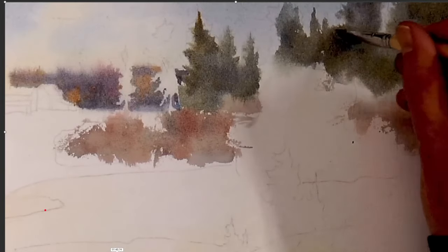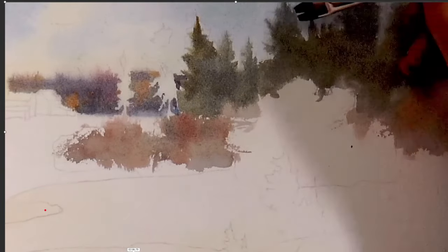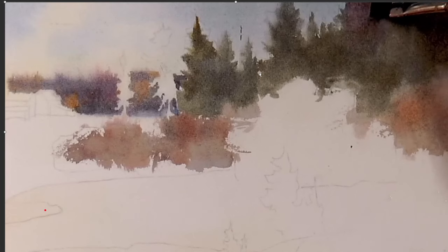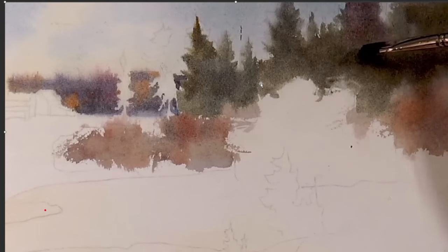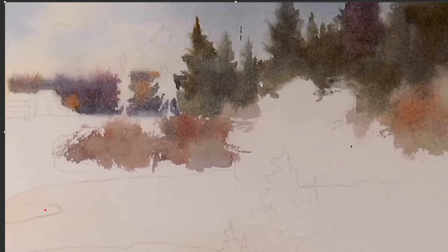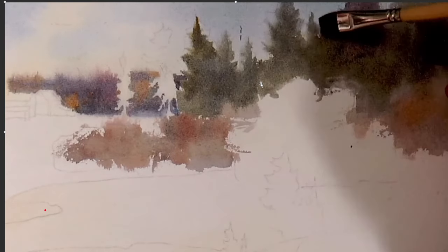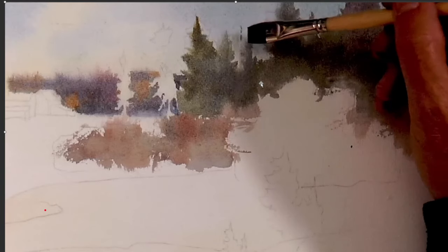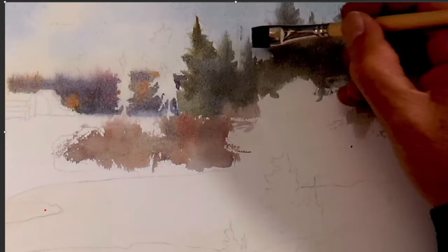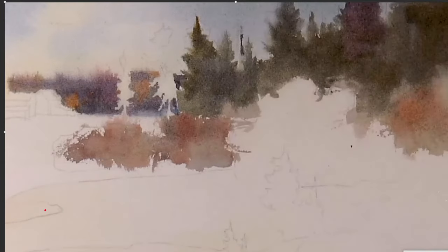I'll speed it up a little bit. In fact, I can go time lapse. See, especially that evergreen tree that's closer to the middle, the one that comes right out of the painting. Look how some of the edges are hard edged and then some of them are soft edged. That's the way to do it, in my view. And that is also, Ruth, what is meant by lost and found. Some are hard and some are soft.